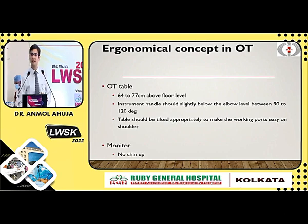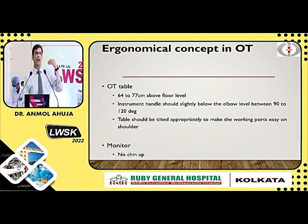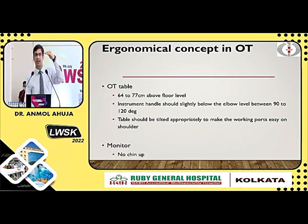The other thing is the monitor position. The monitor has to be placed a little lower than your eye level. It should not be placed at your eye level. It should be placed a little lower, so that there is a little flexion in your neck and the neck is not extended for longer duration. The ideal angle is between 15 to 40 degrees, or maybe around 25 degrees.